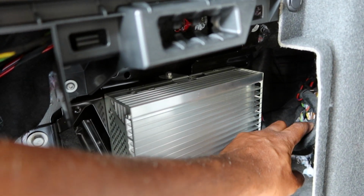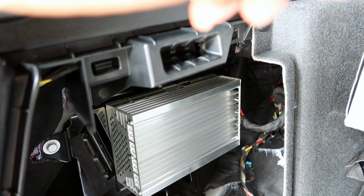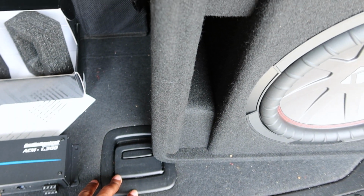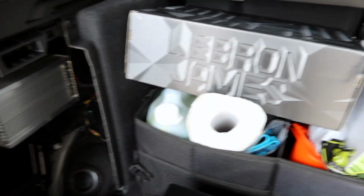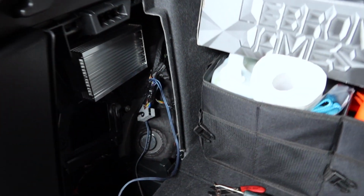So I'll be able to tap into the wiring harness here to get the signal from the stereo up front to feed into here, that's gonna feed into there. So I'm gonna have to grab my signal here, and then I'll pull this up, but the battery's right under here as well. So that's gonna be pretty much everything we need. It's just access to the battery and signal to hook up the amplifier. So let me take some of this stuff out and get to it. A few moments later.